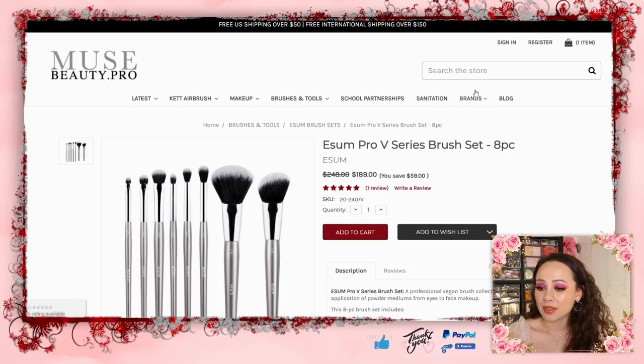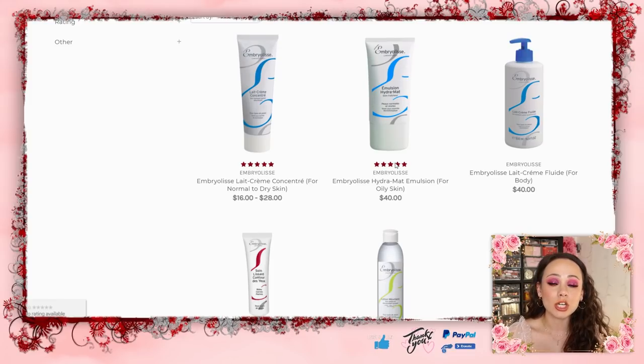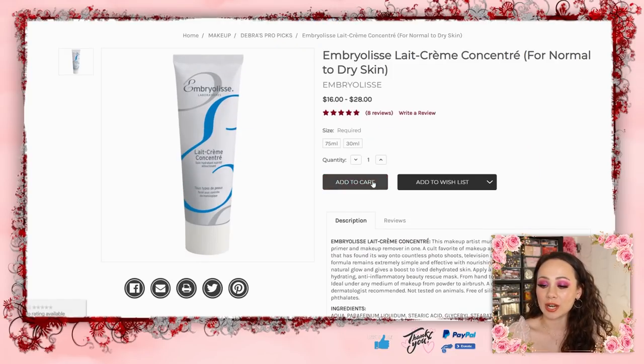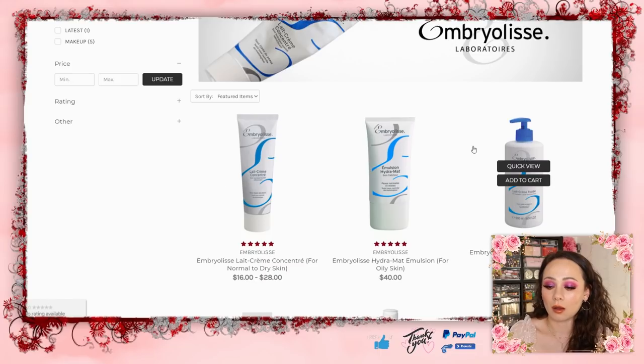So there are some things that I do want to pick up. One thing that I love that Muse Beauty carries is Embryolisse. I use the Hydra Matte Emulsion in my kit. I use the eye cream in my kit, and my cream concentrate has completely run out, so I'm just going to get the biggest size. It's amazing for more dry skin. I would say I use it on probably like 80 to 90% of my clients, and it's great for sensitive skin. It really is a professional product, and not a lot of people use it in their everyday routines, but I highly recommend it. And again, the oily one is really great.